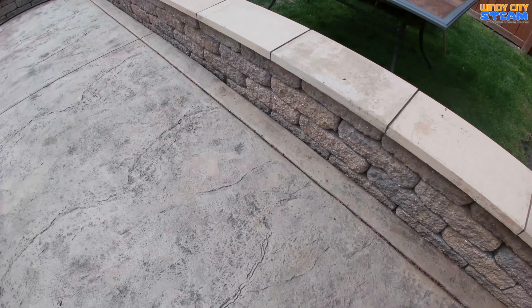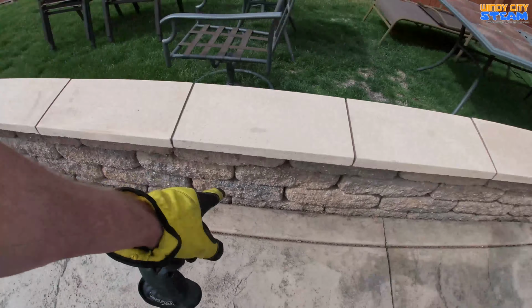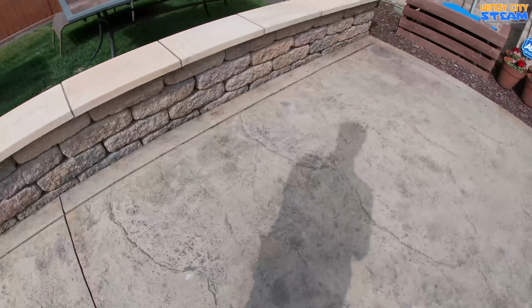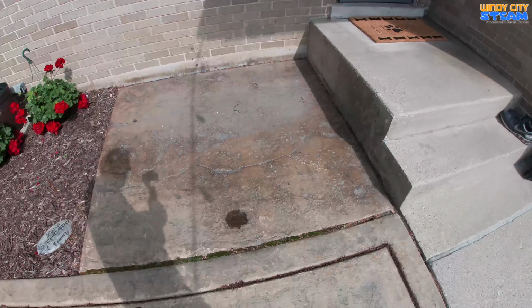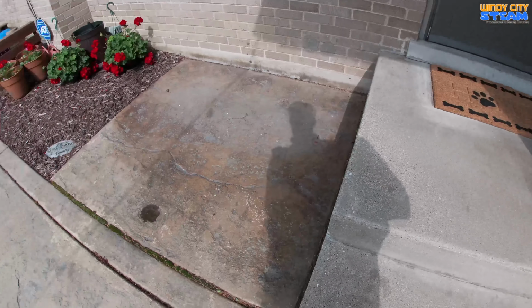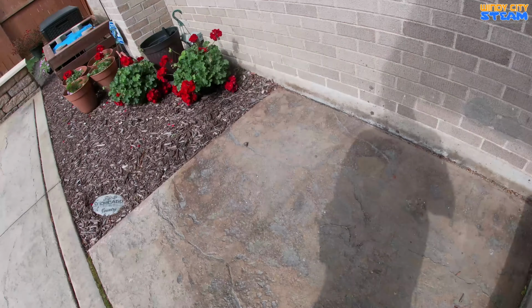Looks like I'm going to have to... I'll probably put some tape along this wall here so we don't get any sealer on it. It's a tiny little area, but a nice little patio. I don't know. That's probably all just dirt up there.